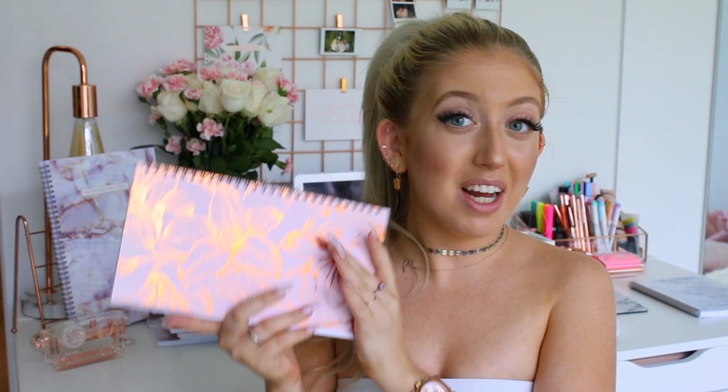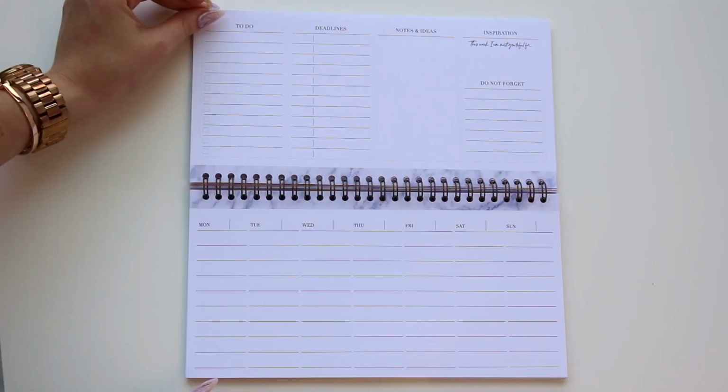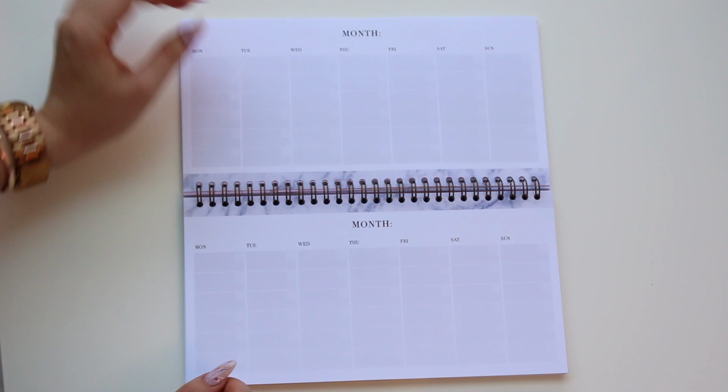So now it's time for the lifestyle planner. So this lifestyle planner has also a pretty similar weekly overview. However, it's not student or study related. So up top, it has space for a to-do list, then for deadlines, because, you know, we working girls also have deadlines for work. Then it has some space to write down notes and ideas, and then it has an inspirational quote and also the do not forget part. So this desk planner also has the monthly and the yearly overview, and here is where it really becomes different.